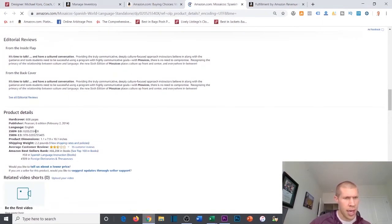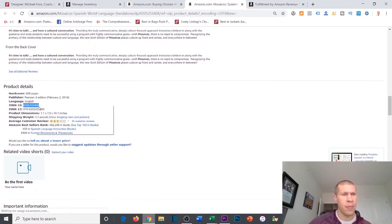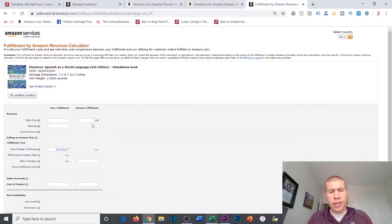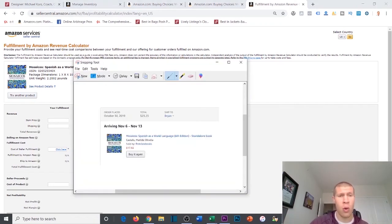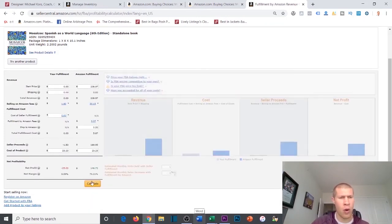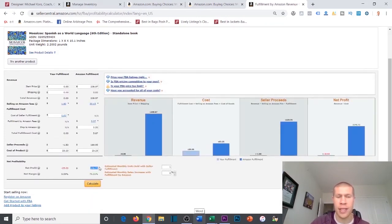So let's get the ASIN or the ISBN, excuse me. So the price here is $208.97, okay? So our item price is $208.97, and the ship to Amazon is going to be like 50 cents. Going to ship it in with a big bulk shipment with a bunch of books and other stuff right here. Our cost of the product was $23.23. So then our potential profit margin ends up being $146.72.